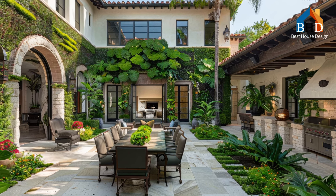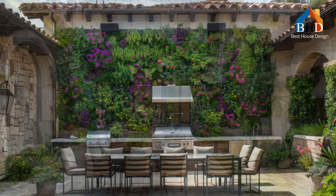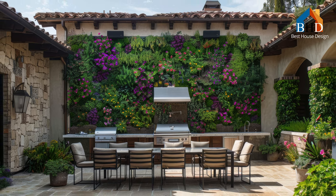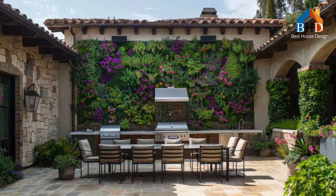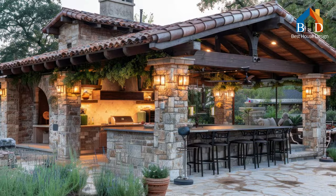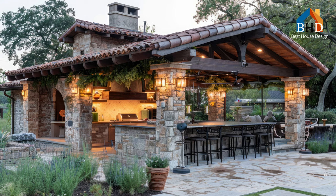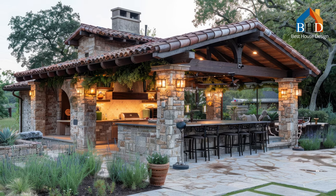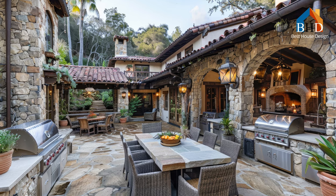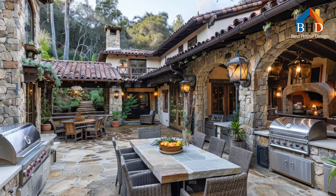The stone accent walls add depth, texture, and a rustic elegance to the space. They can be used to define different zones within the courtyard or create focal points that draw the eye. Complementing the stone accent walls are the breathtaking living walls, also known as vertical gardens or green walls.